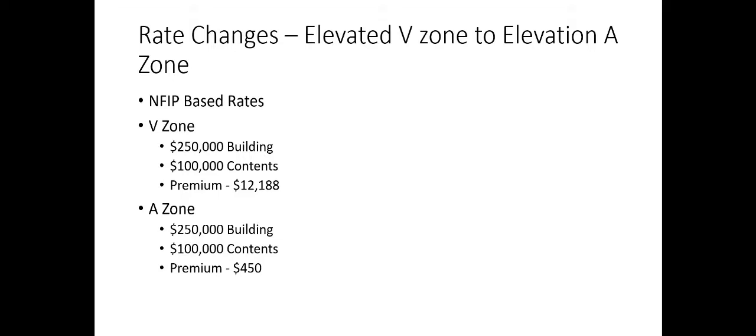To give you an example of some of these V zone home rates, you could see rates in that $12,000 range, and then you move to an A zone and that rate goes down to $450 per year. Although those are often upwards of $4 million purchases, flood rates dropping $11,500 per year makes a really big difference from an affordability standpoint, but also from a mindset standpoint as to the overall cost of flood risk on the house. I think you're going to see some very positive buyer response to the flood rates coming in these areas.